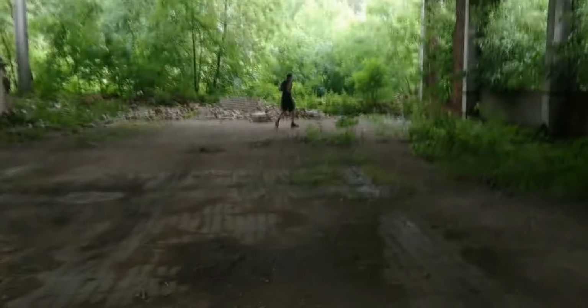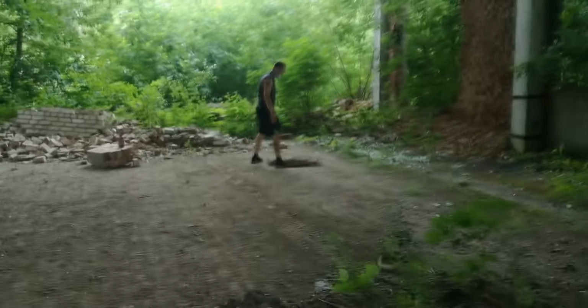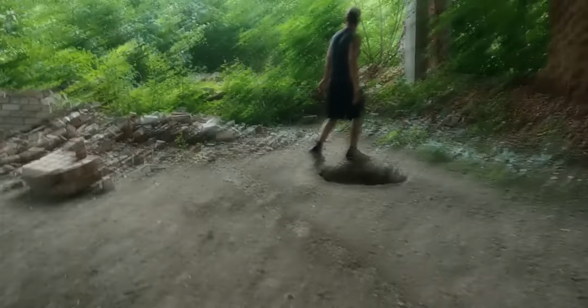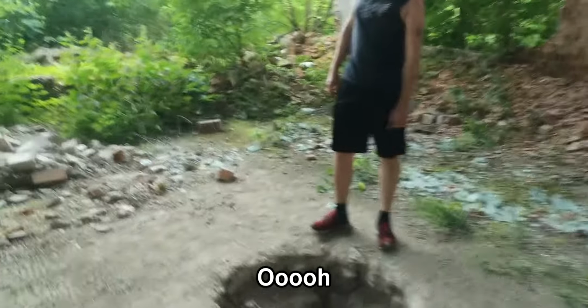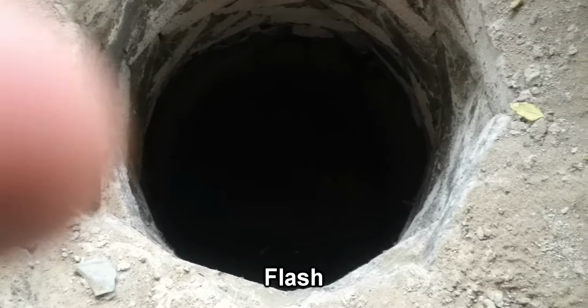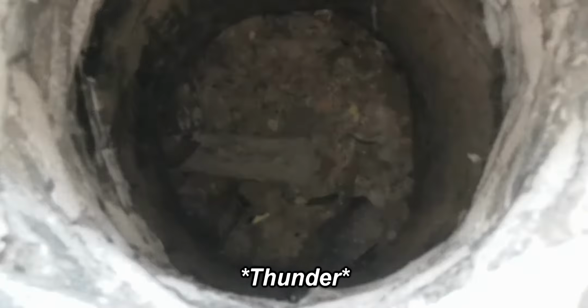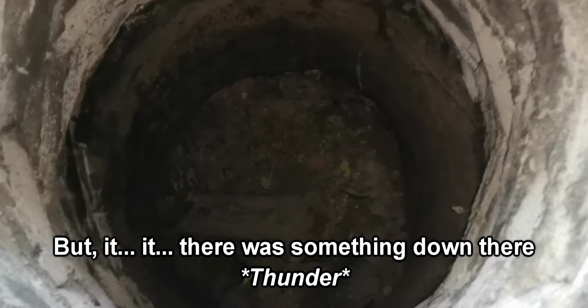Okay, what did you find? What's over there? Underground tunnel? Diggy diggy hole. Okay, let me see. Flash. No, it's not that deep, I guess. But there was something down there.